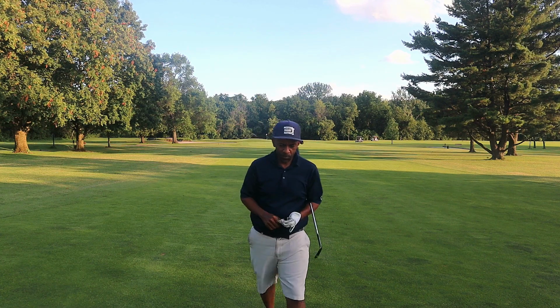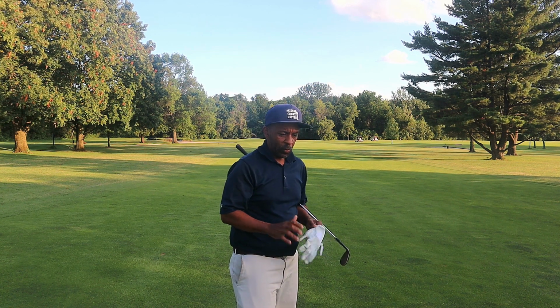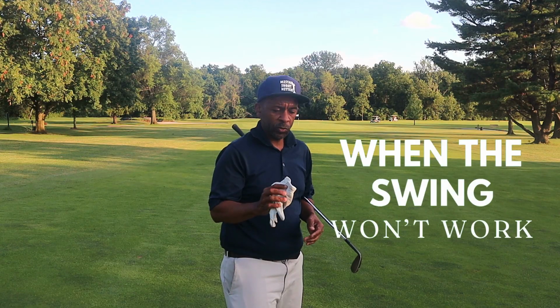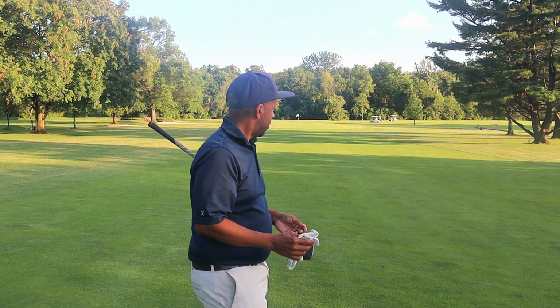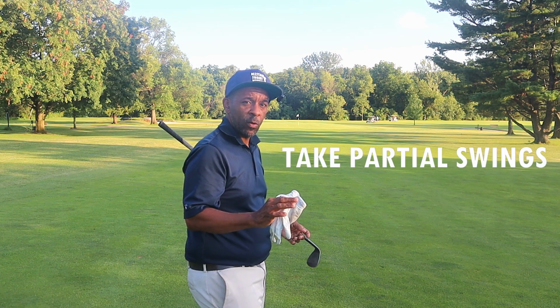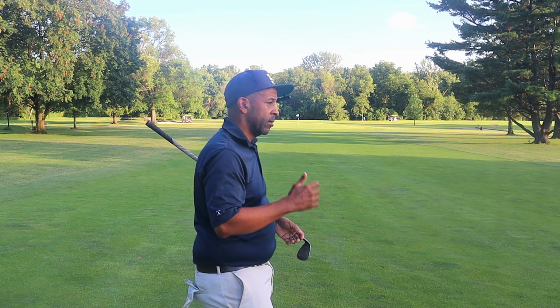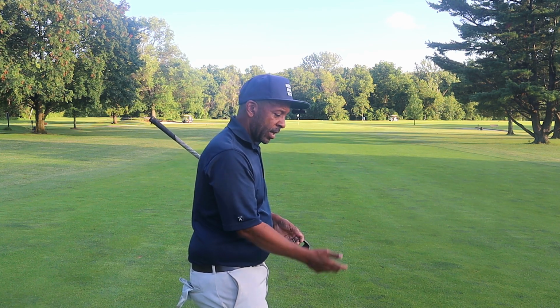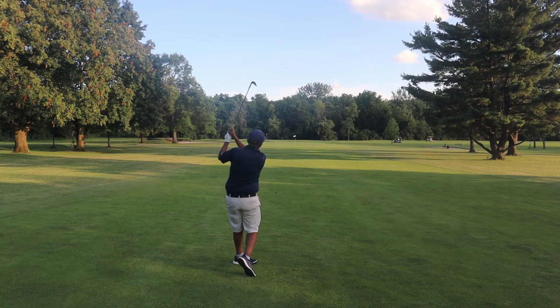So guys, I want to give you some tips. I thought this would be a perfect opportunity on what to do when you lose your swing. And the first thing I would suggest, especially with the wedges, is to take partial swings when you can. I'll hit more 3/4 wedges, more half wedges. There I could have took a 52 and made a full swing, but instead I take a little 48, make a nice smooth swing, and you can kind of rely on hitting at least a decent shot.